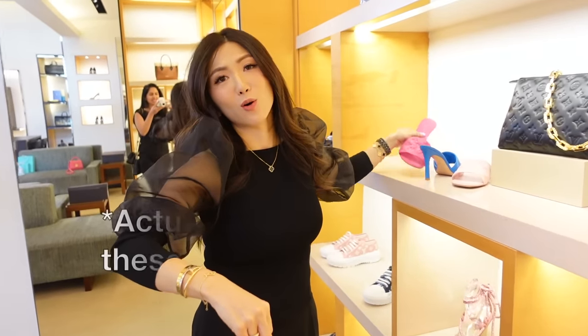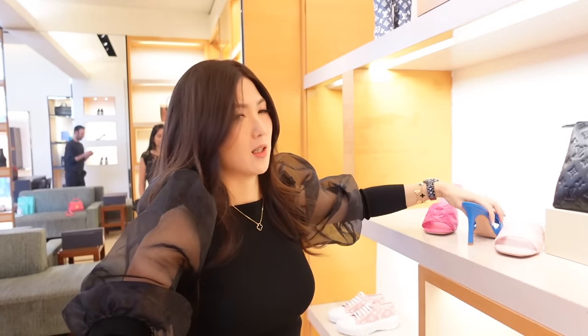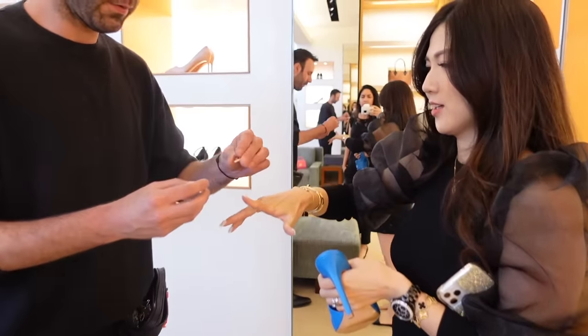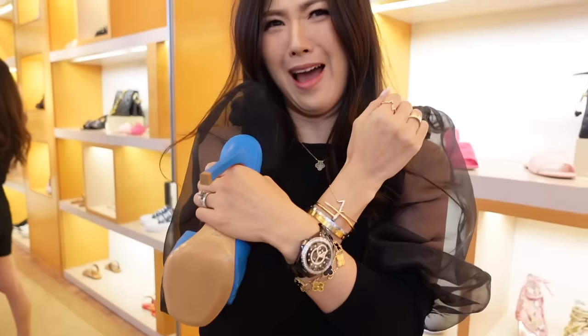And guys, this is all sold out. I wanted it so bad. Yeah, but sold out with the flat style. Can't get it. I don't remember which size it was. I think it was. There you go. It's okay. It's pretty. Wonder Woman.